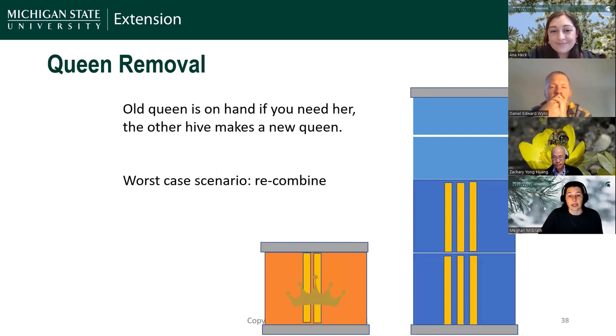And then in this case, you've got the queen aside. She's your backup. This one will now have a nice young queen. It will make tons of honey. Even when it's queenless, it'll still be bringing in lots of honey. And then again, worst case scenario, if she doesn't make a new queen, you could recombine it, but at least you haven't lost that workforce or been a public nuisance with your bees. So you've prevented swarming.